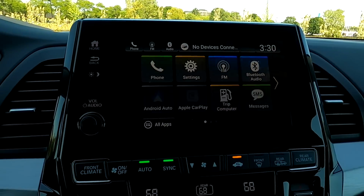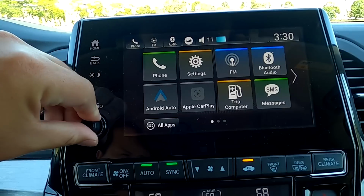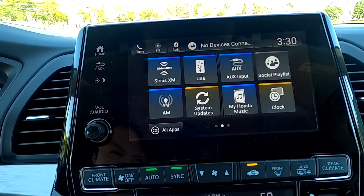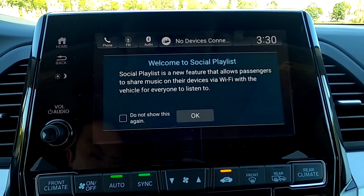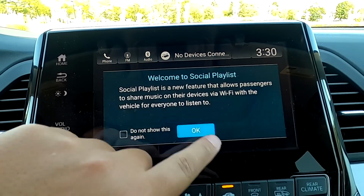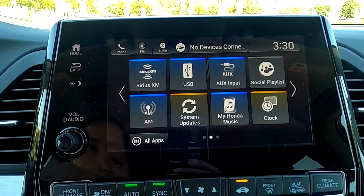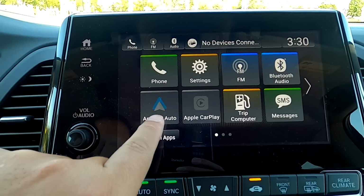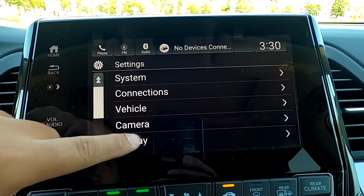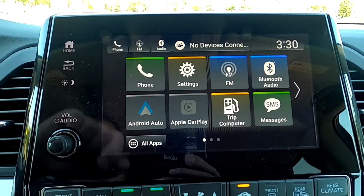Now, moving to the infotainment screen, the interface is nice and clean, easy to read, big buttons, very responsive. You can see I'm scrolling left and right and going into the menu, no lag at all. You get Android Auto, Apple CarPlay, Wi-Fi, and something new for 2021 is called Social Playlist. And as you can see, it's a way for passengers to share their music to the Odyssey via Wi-Fi, not Bluetooth, via Wi-Fi. That's pretty cool. I haven't seen that before.